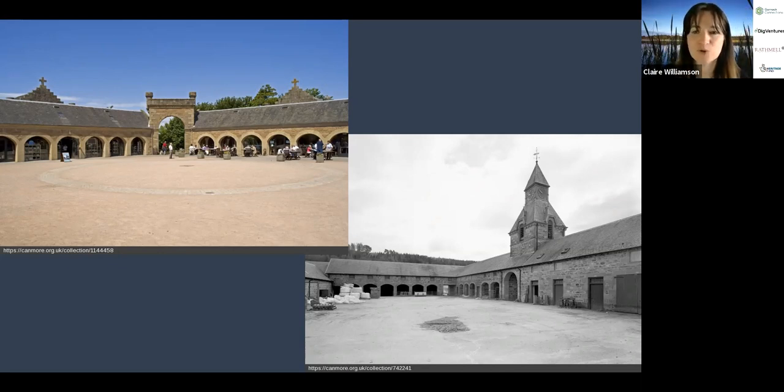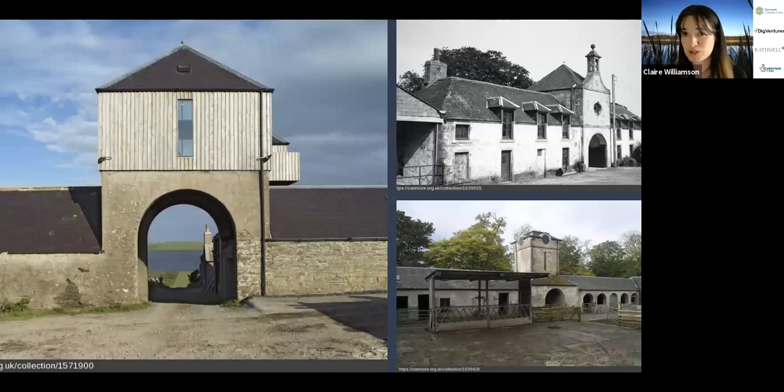But now, oh, I'm missing another slide, some more pretty slides. People did take it seriously, looking at putting together their farms. And you can actually see some examples where they're circular and semicircular.